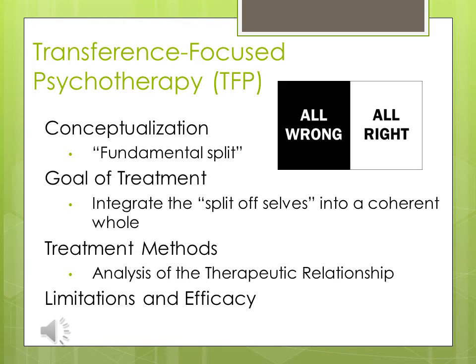Transference-focused psychotherapy, or TFP, is an adapted form of psychoanalytic therapy. TFP believes BPD clients have a fundamental split in one's mind, resulting in dichotomous thinking. TFP believes events trigger either all positive or all negative affect states, which get projected onto a situation. The goal of TFP is to help clients integrate aspects of their split-off selves so they can think and act in a more coherent way.